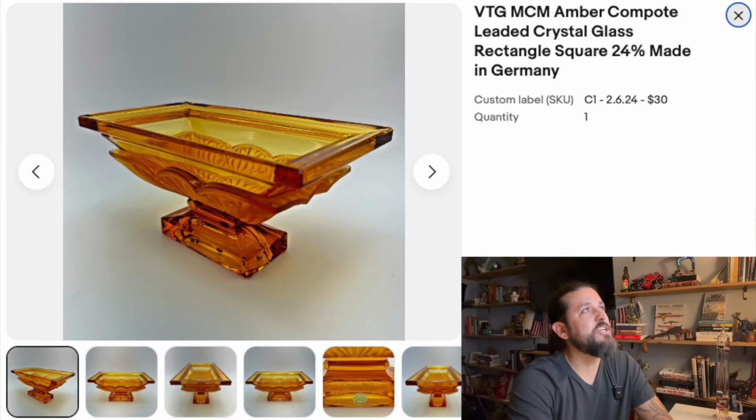And next sale, vintage MCM, amber compo, leaded crystal glass, rectangular square, 24% made in Germany. That's gorgeous. Look at that beautiful color.